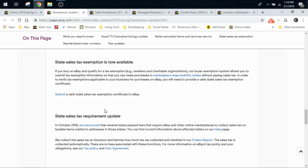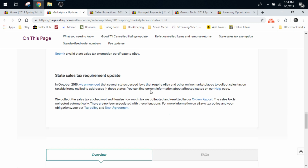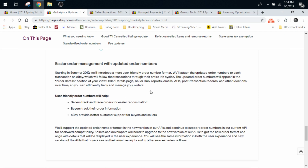But if you buy on eBay and qualify for tax exemption, the system will now allow you to submit your exemption information so you can make purchases without paying taxes. If this does apply to you, you can always go back to this section and read it and see how you would go about that.